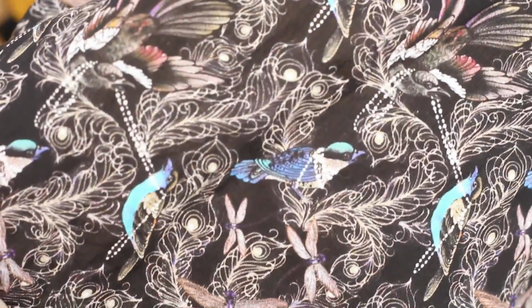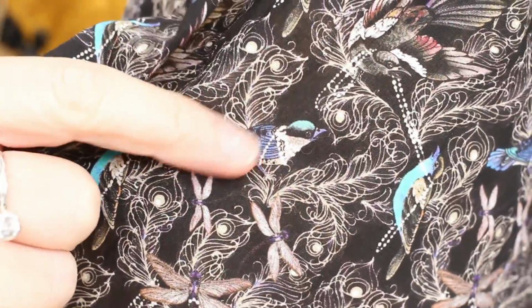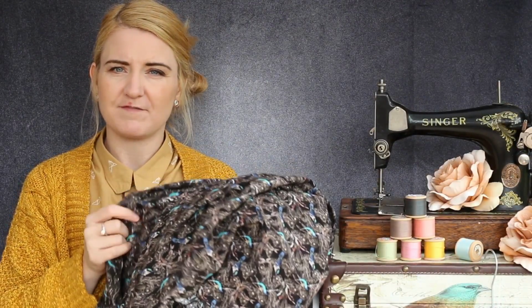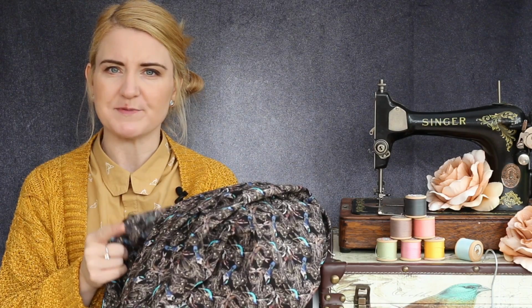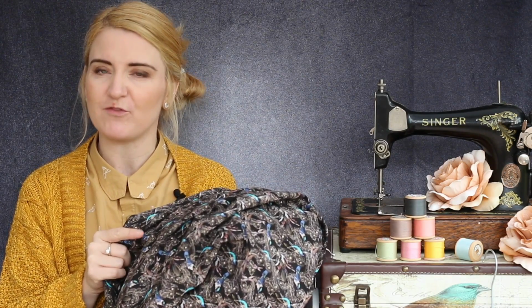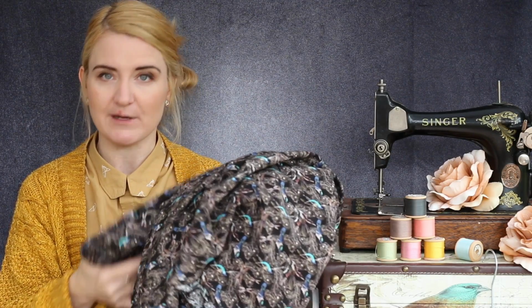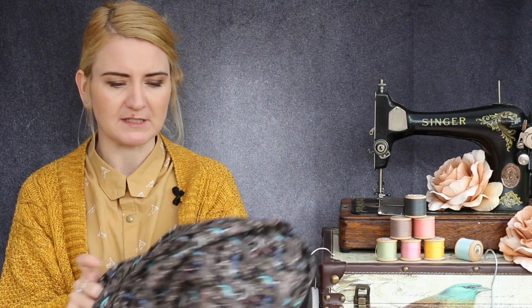It's a Liberty of London Tana Lawn. It's got a lot of print on it, but if you look closely, it's birds which have got pearls around them, so it's quite a nice and romantic fabric. I actually got this fabric, I don't know if it was last Christmas or the Christmas before. I think it was the Christmas before actually, in the Liberty of London sale. So I bought this directly from Liberty and it was half price, which would have made it about £12.50 a metre or something like that.